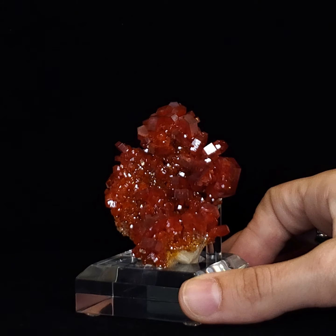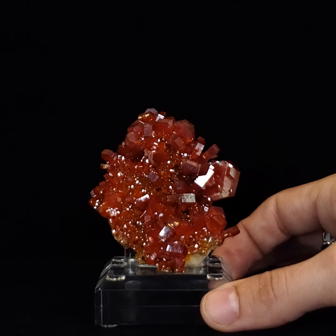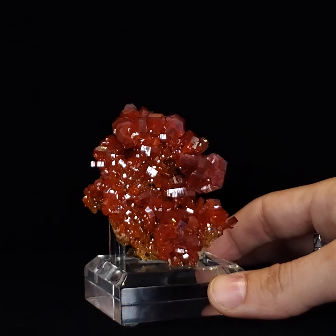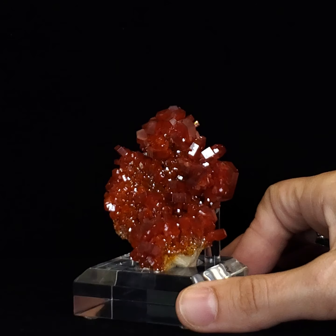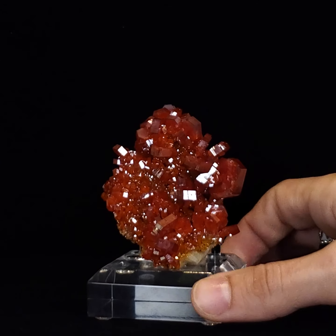And even though the entire piece is covered in crystals, between the range of sizes and the way they've been dispersed, there's nice crystal isolation, which really allows you to savor their extremely precise geometric forms.